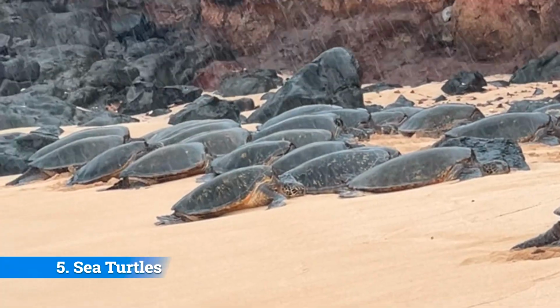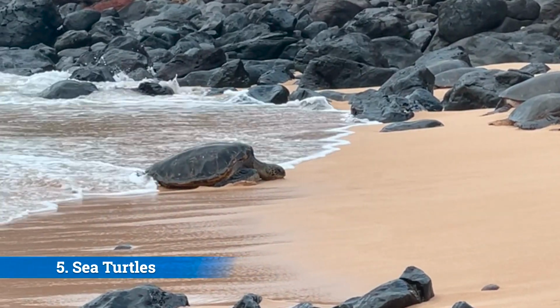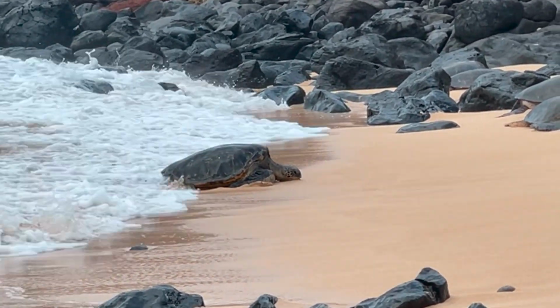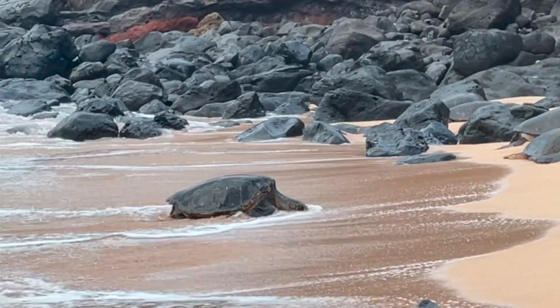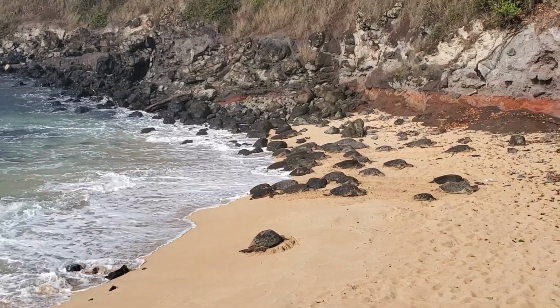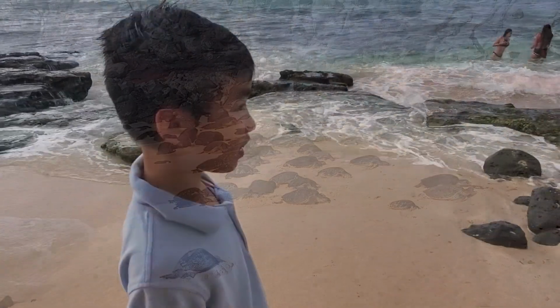Number 5. Sea turtles. Towards the center of the island, you'll want to stop by to view sea turtles. There are 2 places where we really enjoy viewing sea turtles. Ho'okipa Beach Park is the first place that we went to. When we went there, we saw so many sea turtles, it was unbelievable. There were so many that our son literally thought they were just rocks on the beach.